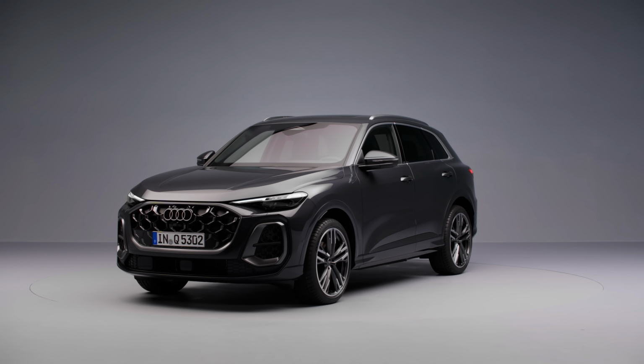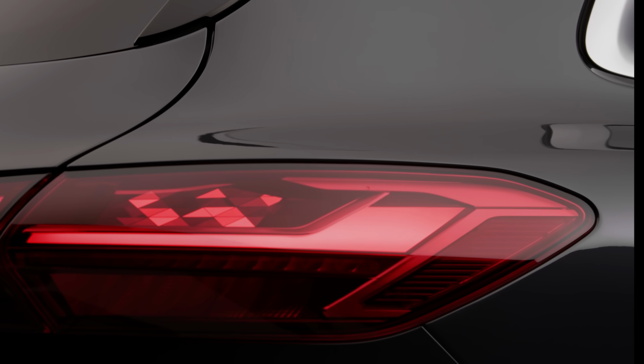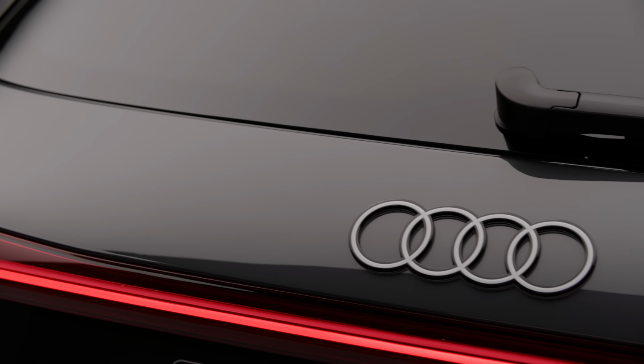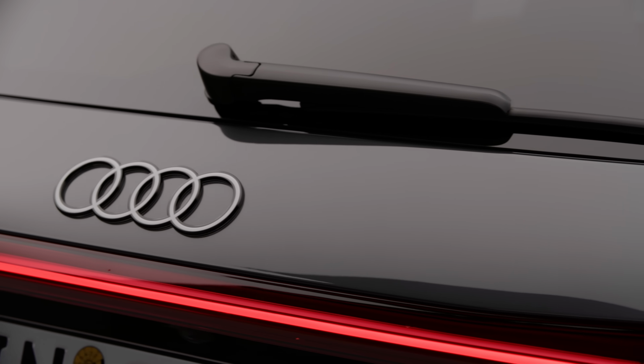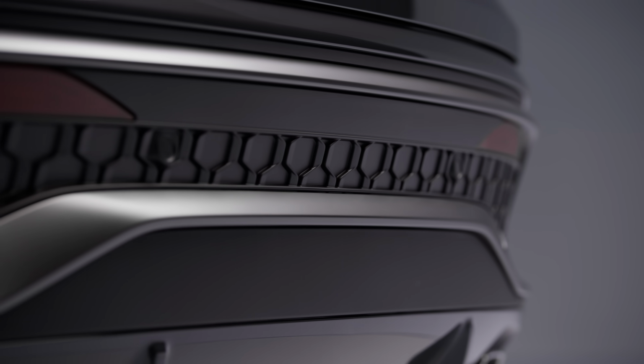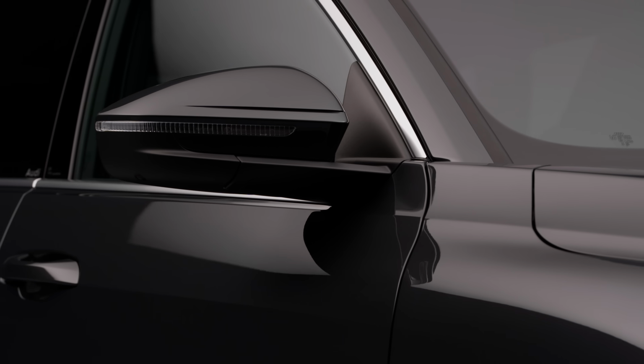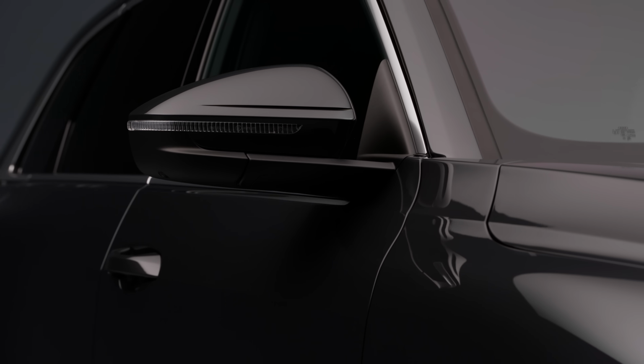There's no word on pricing for any of the new Q5 models yet, and the same goes for trim details and technical specification. That info is expected to be announced later this year, closer to the car's official launch. The current Q5, for reference, starts at just under £50,000 in the UK. So it's reasonable to expect an increase on that for the new model.